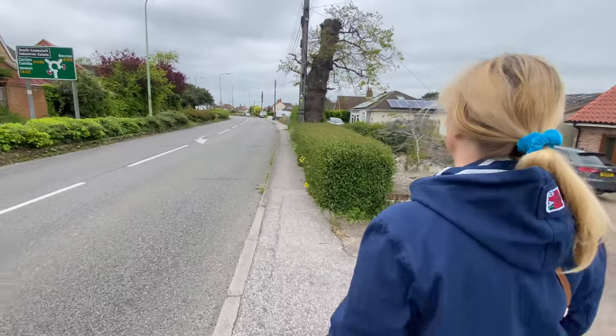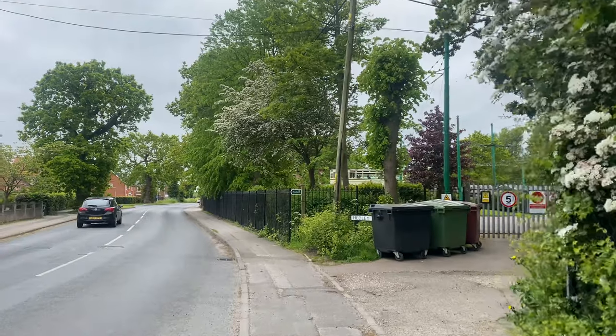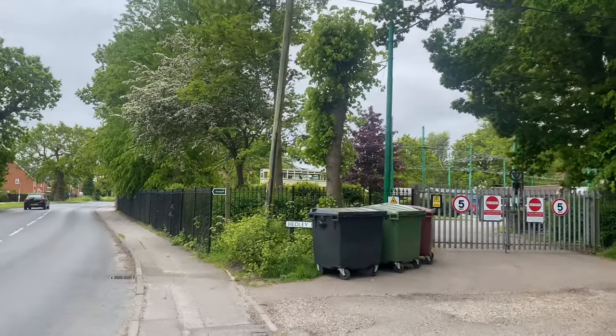Right, let's keep walking. Well, we've been walking for just over 40 minutes now, and I can just see the entrance to the Transport Museum. You can just see the top of the trams. So there are people on them. There you go.